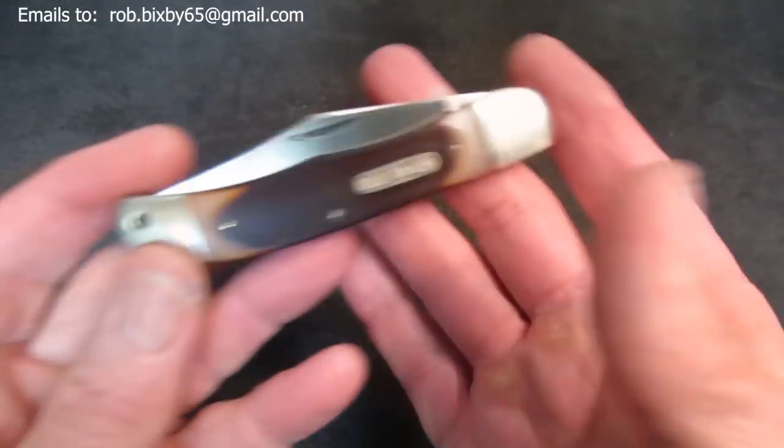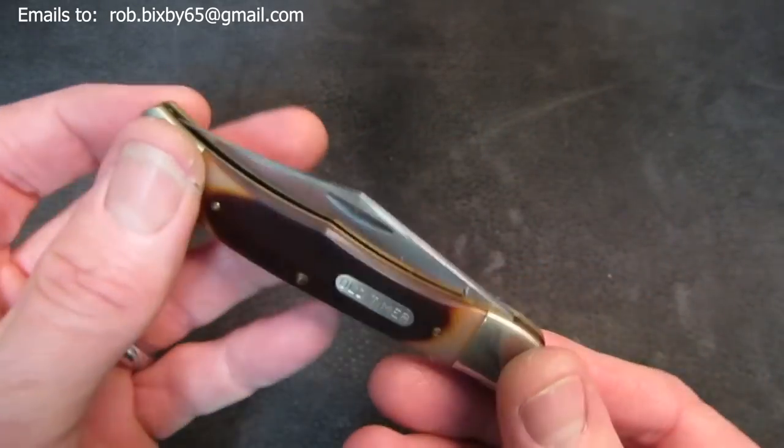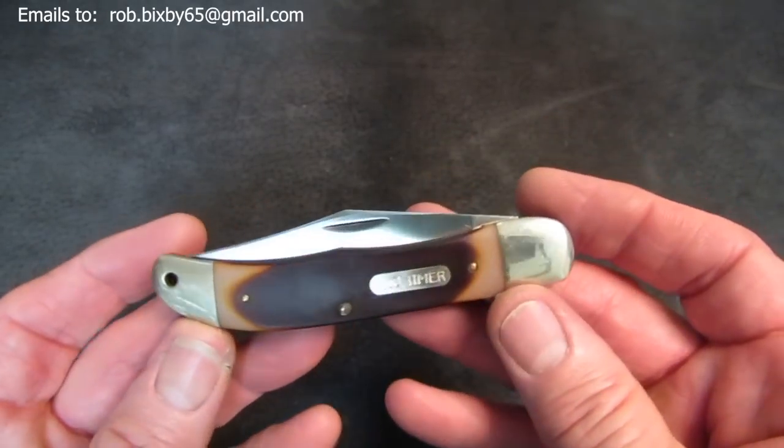Next up, another one from the 90s, a Schrade Old Timer. This is going to be the Old Timer 123OT Pioneer.